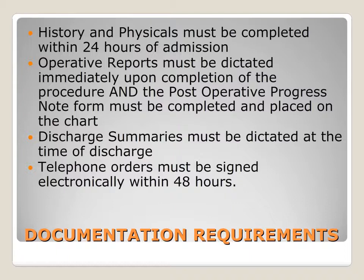Discharge summaries must be dictated at the time of discharge. HIMSS picks up the paper patient record at 7 a.m. in the morning following discharge. So, if you are a provider who likes to use the paper record to dictate your summary, you must do this on the day of discharge. HIMSS scans all paper documents into the EMR by 2 p.m. the following day.